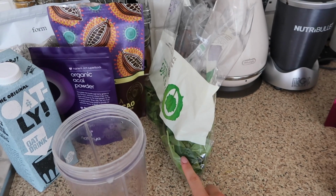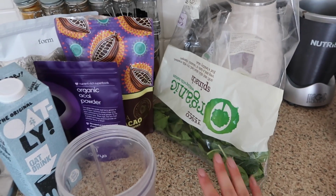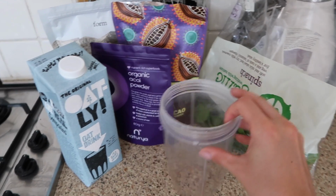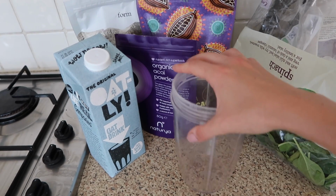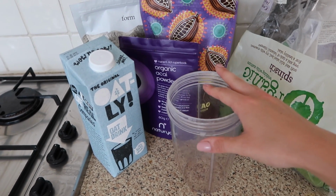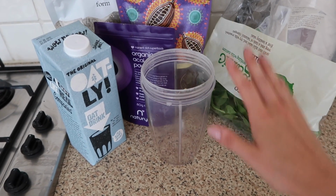And I'm going to hide some spinach in there, just to get a few more nutrients in and you won't even be able to taste it. So that's amazing. Some oat milk, or you can do it with water. I'm going to add about one frozen banana in here with some frozen berries. They're still in the freezer though because they're just going to melt instantly.